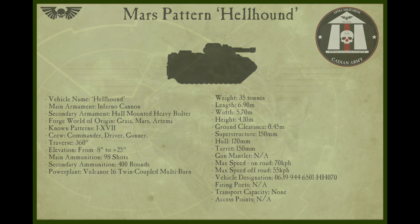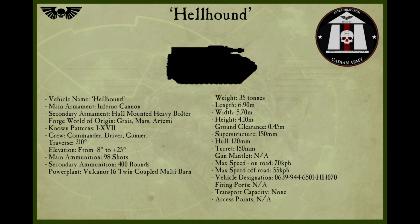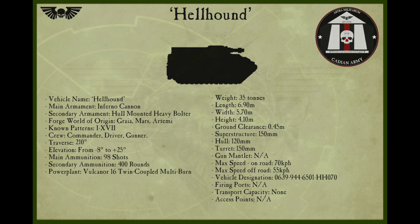The Mark II, compared to that of the previous Mark I variant, has a significant upgrade as compared to its counterpart. It has a 360-degree traversing turret, whereas the previous pattern had a 210-degree traversing turret. Therefore, it brings a distinct advantage when defending itself against enemy infantry or that of vehicles.